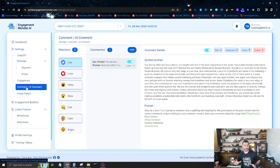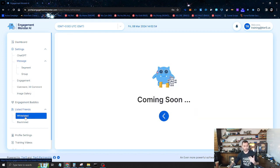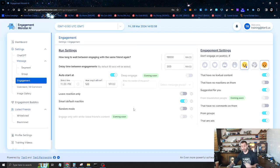And there's so many amazing features that are coming, like being able to whitelist friends or being able to blacklist friends. And then if you don't want to engage on friends that are actually blacklisted, you can just turn that on, and you can skip anybody on your blacklist. So for example, if you're following a Dream 100 strategy or something like that, and those people you want to leave human reactions on, you can just actually skip them.